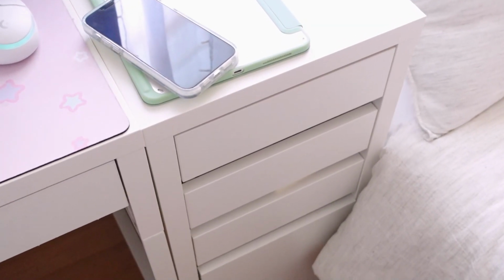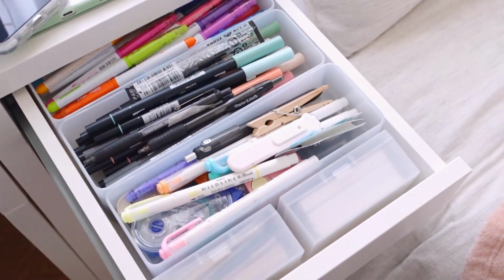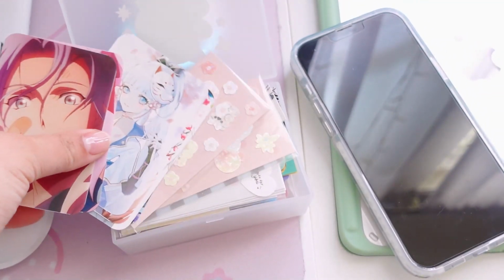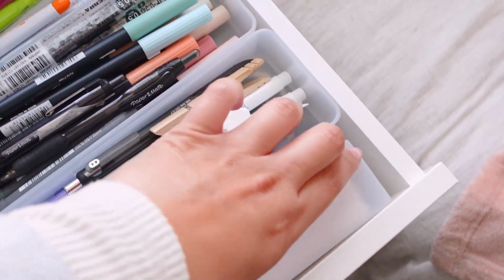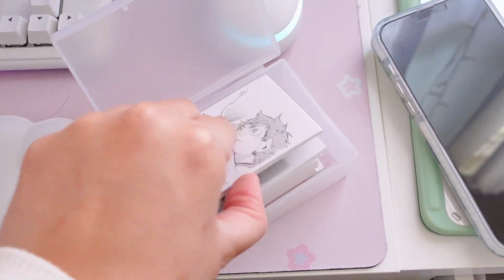Moving on to the main drawer, I keep a lot of my stationery in here, and in the first drawer I have all of my pens and these boxes I got from Daiso. One of them has anime photo cards that I made and some extra stickers and stuff, and the other one has the Haikyuu photo cards from the 10th Chronicle, but I'm actually searching for a K-pop binder to store them properly.